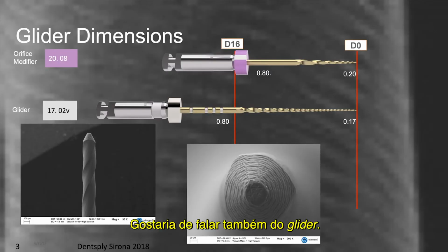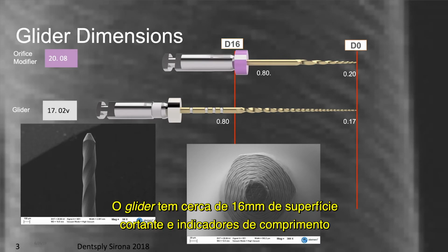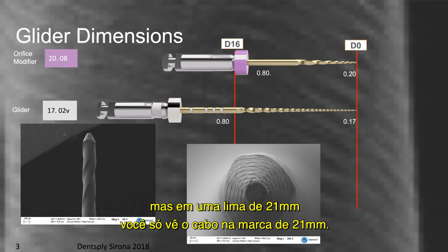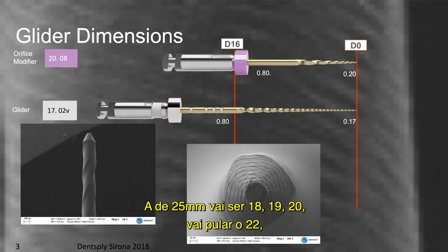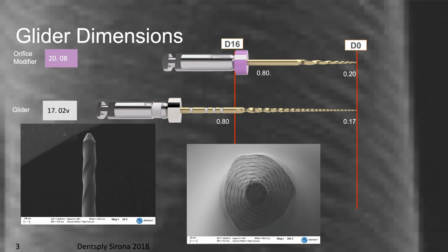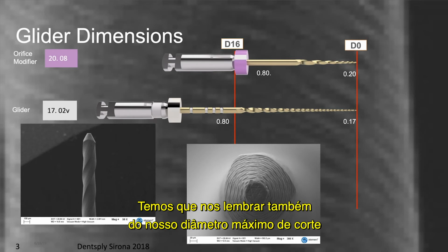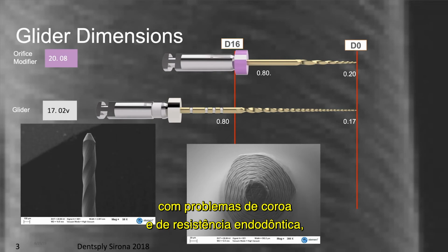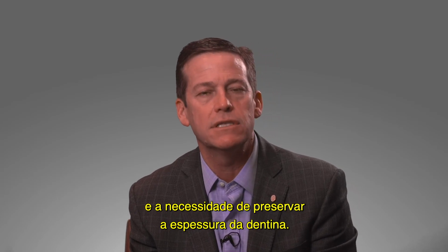Also, what I'd like to talk about is obviously the glider. The glider has approximately 16 millimeters of cutting flutes and comes with length indicators that you're all familiar with, located at 18, 19, 20. There's normally a skip on a 25 millimeter file. However, on a 21 millimeter file, you'll just see the handle at the 21 millimeter mark. The 25 will be 18, 19, 20, skip to 22, and then you'll actually see that 25 is your measurement underneath that bevel of the handle. I want you also to remember our overall maximum flute diameter of being only 0.80 millimeters. This allows us to obviously address current situations and the things that we now know about endodontics and strength, its overall remaining dentin thickness, and this fits into that.